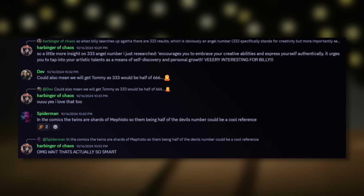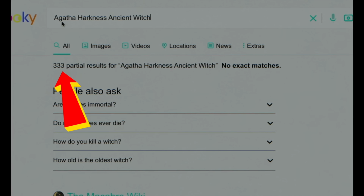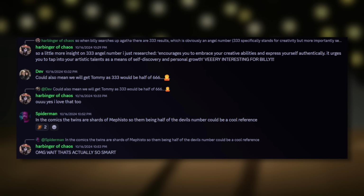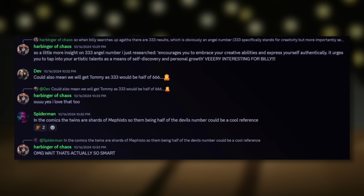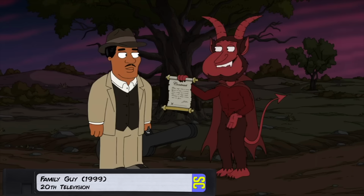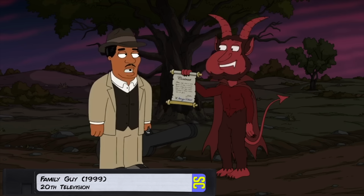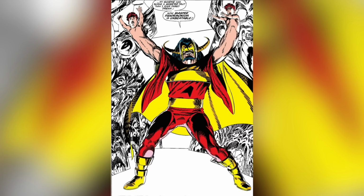Harbinger of Chaos pointed out that when Billy searches for Agatha in episode 6, 333 results pop up, which is an angel number. But Dev and Spider-Man on our Discord pointed out that 333 could also symbolize half of 666, the devil's number. This would represent how Billy and Tommy were shards of Mephisto, the literal devil in the comics.